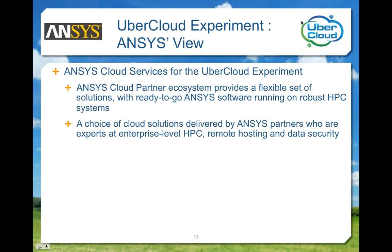The organizers asked me to give our perspective on the UberCloud experiment, so that's what I'm showing on this particular slide in the first bullet item. Let me first say that our focus on cloud is in essence not really new. We've been focusing on a constantly changing computing landscape for simulation applications for many, many years, if not decades, in regard to the software architecture, solver scaling, the user environment, which is changing constantly, as well as in our business, with the support for local as well as remote hardware.